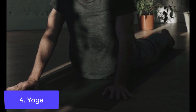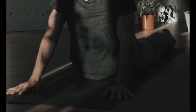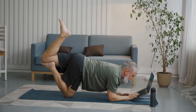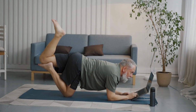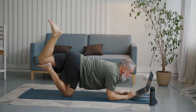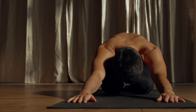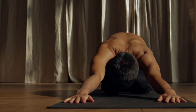4. Yoga. Not only is yoga a fantastic kind of exercise for overall health and well-being, but it can also raise testosterone levels. The downward-facing dog, cobra, and bridge postures, among other yoga asanas, can all promote the production of testosterone. In addition, yoga can aid in lowering stress, which can raise testosterone levels.